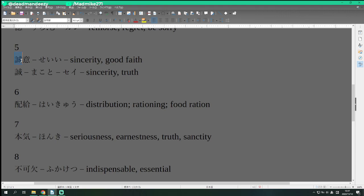Seii. With serious will. I like that the best. Seii. Having a serious will about something. Sincerity or faith. Seii no sei. Hoka ni makoto. Is sincerity or truth.